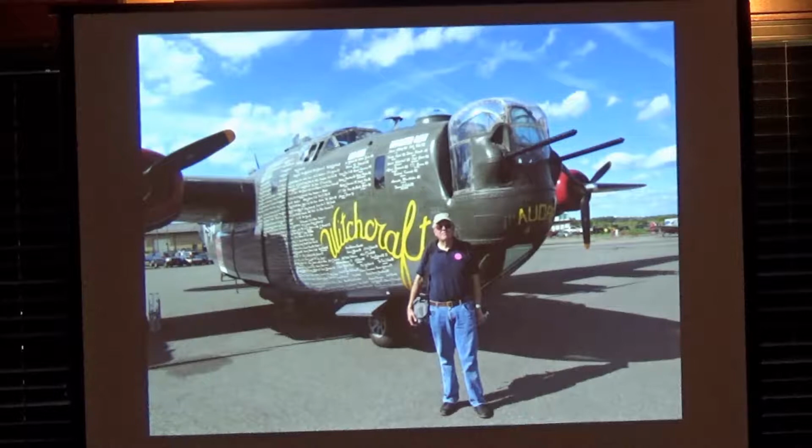Yeah. All right. This is also owned by the Collings Foundation. This is at Morristown. This plane has not been to Reading, but there's another one from the Confederate Air Force that shows up at Reading from time to time. This one was built by Ford at Willow Run, Michigan. The original Witchcraft flew 130 missions and was scrapped in 1945.